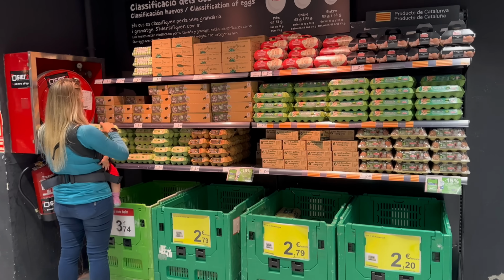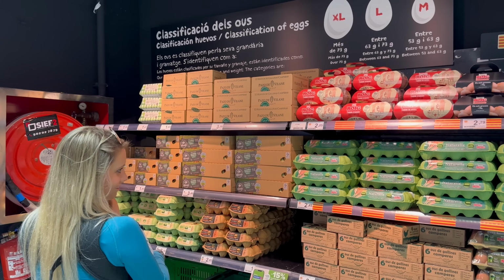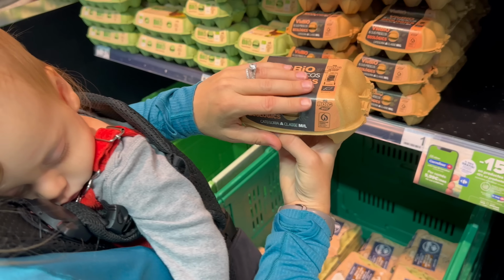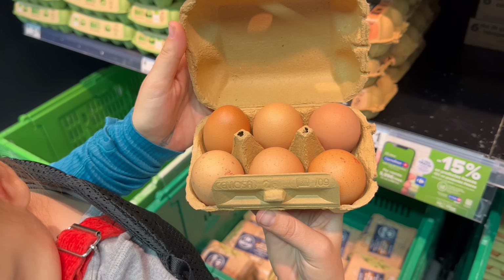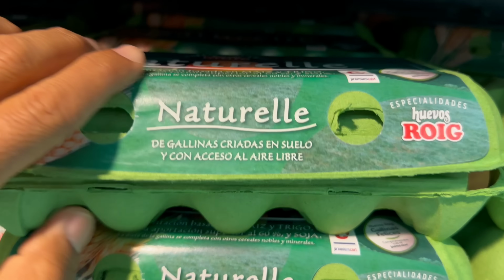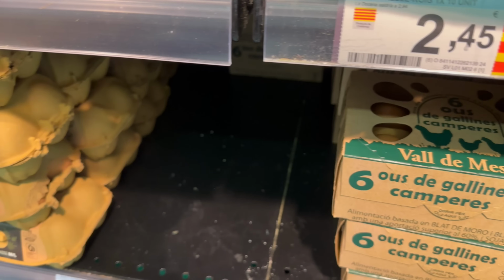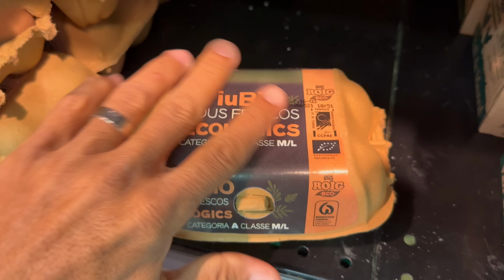All right, here's the egg section here, and notice anything? It's not refrigerated. Yeah. See what the eggs look like over here. Ooh, back home we can get probably like $4,000 for these 6 eggs. So also you'll notice that none of these are white, right? They haven't been bleached or whatever it is that they do.